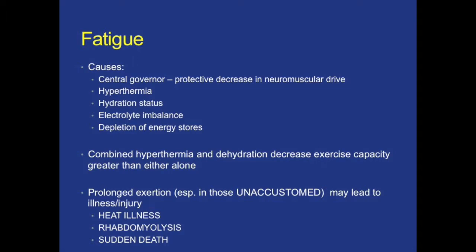What happens if we are in some kind of a competition or some kind of a high-stress scenario where perhaps we're being chased by some kind of an enemy, or perhaps it's the race of our life? Our brain has the ability to push through sometimes, and when we push through that protective fatigue, we may come into these severe illnesses that we're going to talk about today.